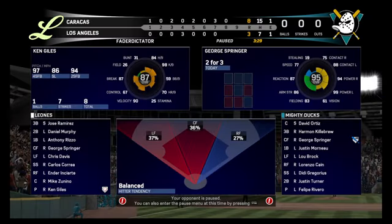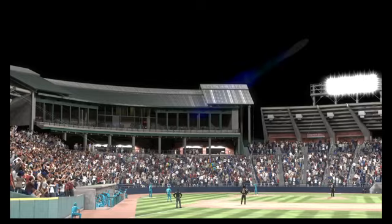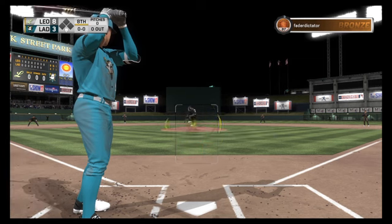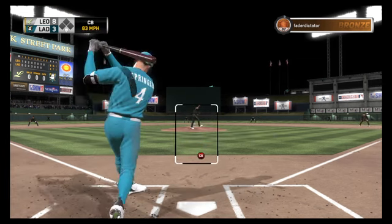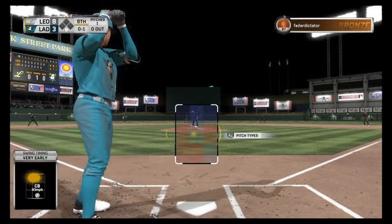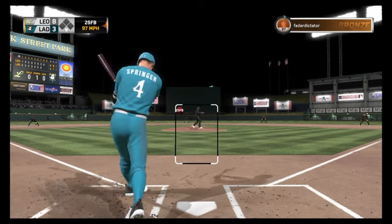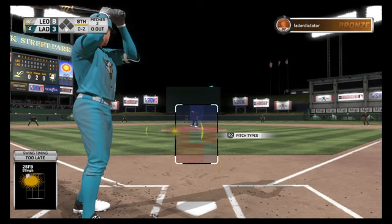Here's George Springer. He'll get things started now in the bottom. Kelvin Herrera is on to pitch out of the bullpen in the bottom half of the 8th. Swing and a miss as he was way in front of that one. The 0-1 on its way. Swing and a miss way behind the big fastball.